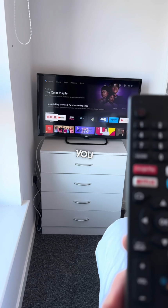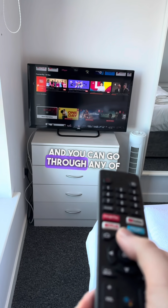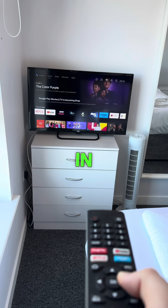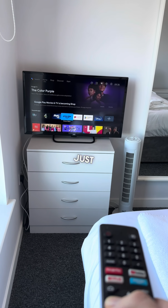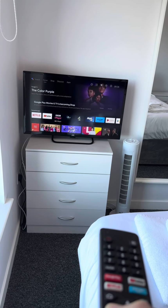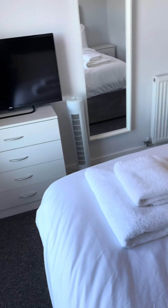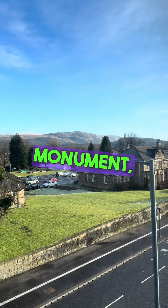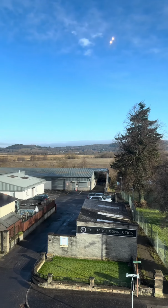When it comes on, you can just use the wee arrows, scroll down, and you can go through any of the smart TV functions. Please feel free to sign in to any of your subscriptions, and just likewise in the master bedroom, just remember to sign out when you depart. Some lovely views of the Wallace Monument and looking over towards the local hills.